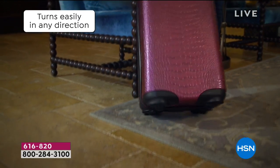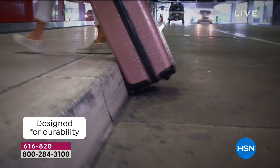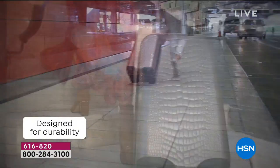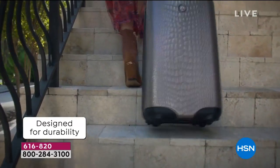This literally is a limited edition, because it's exclusive here. Nowhere in the world. There are many patents on this, from the wheels to the mobile dresser to the garment bag. So you're getting something that nobody will be carrying unless they got it here today.